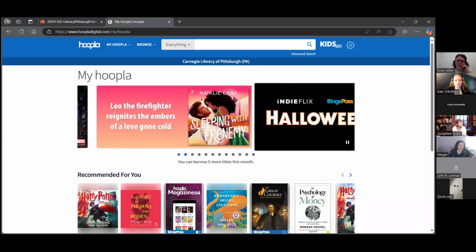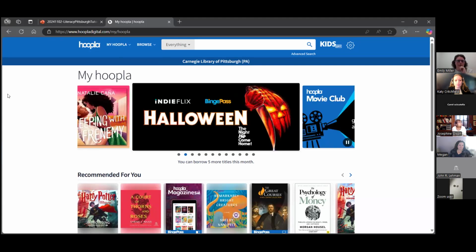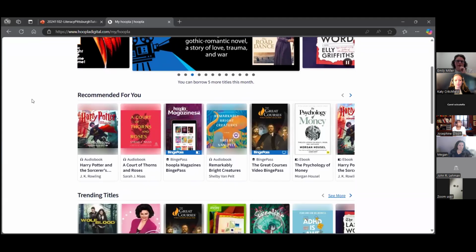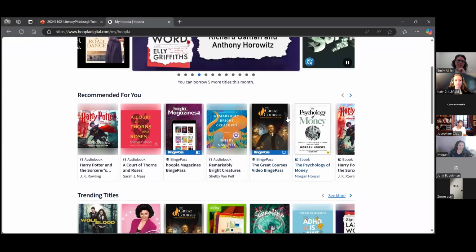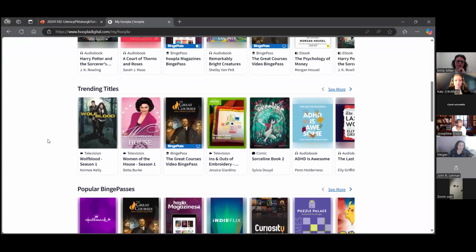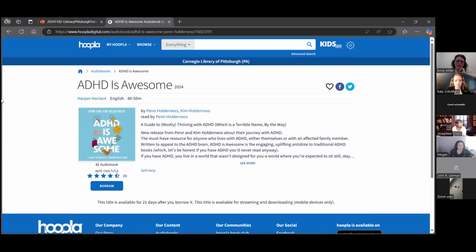And then this is what the Hoopla web or browser version looks like. You can see that it's got books that may be recommended for me. It's got trending titles. And if you were to click into one of these, just one at random, this is what the record looks like. If you're taking a look, you can read the description. And this one is available. It's an audiobook. I could click borrow and I could immediately start listening to it.